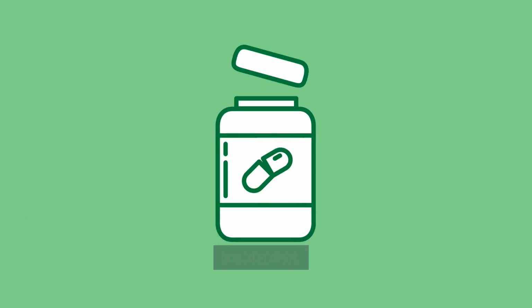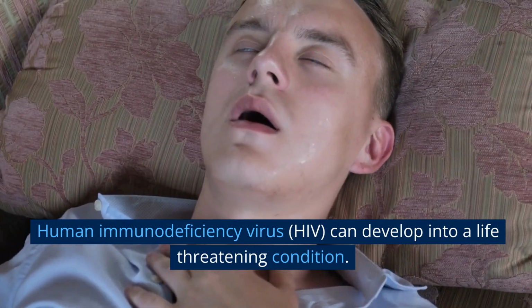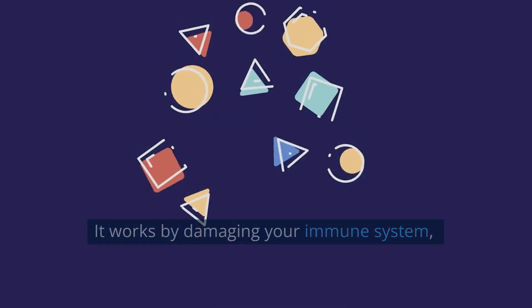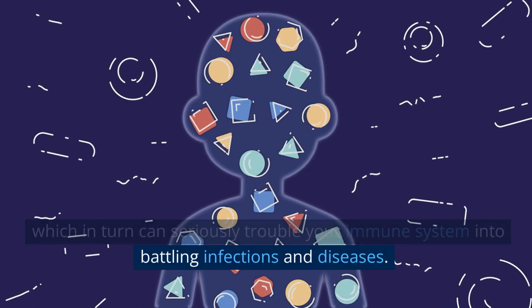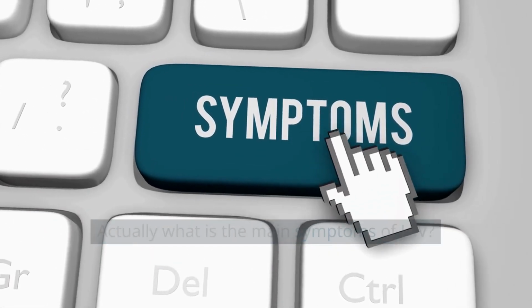Today, we're discussing the main symptoms of HIV to help you recognize the crucial signs for early detection and treatment. Human immunodeficiency virus, HIV, can develop into a life-threatening condition. It works by damaging your immune system, which in turn can seriously hinder your body's ability to battle infections and diseases. Actually, what are the main symptoms of HIV?